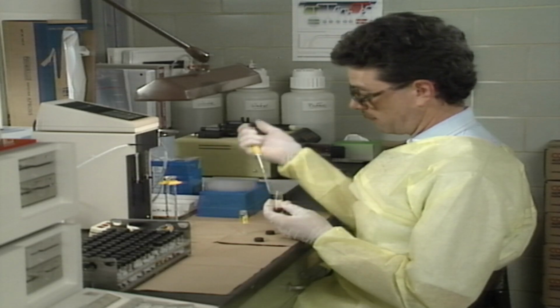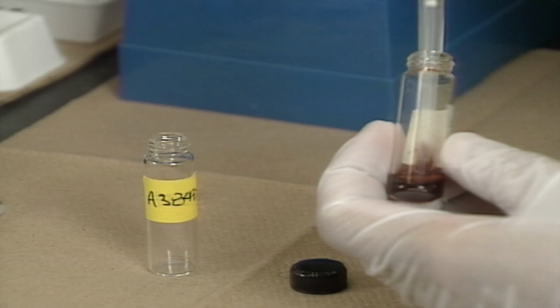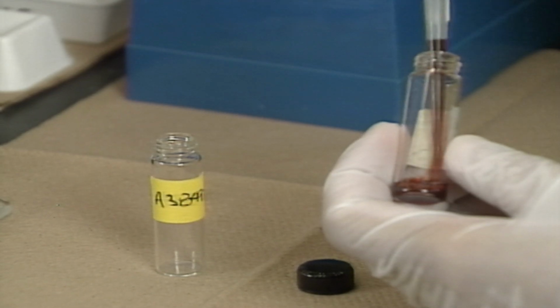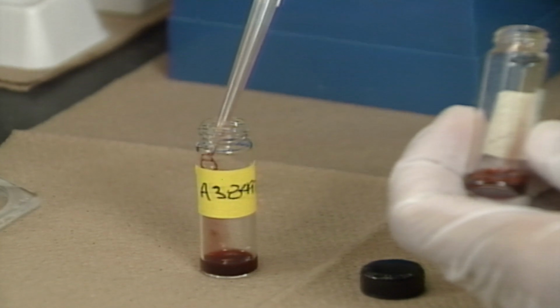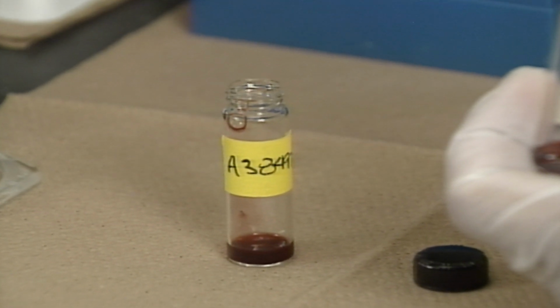Are there special precautions laboratory workers can take to prevent exposure to blood and body fluids? To prevent exposure to blood and body fluids, laboratory workers should use mechanical pipetting to pipette liquids. Don't use mouth pipetting. It can result in an accidental blood or body fluid exposure to the mucous membranes of your mouth.